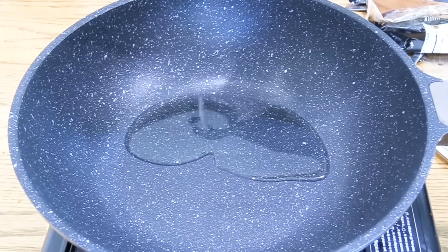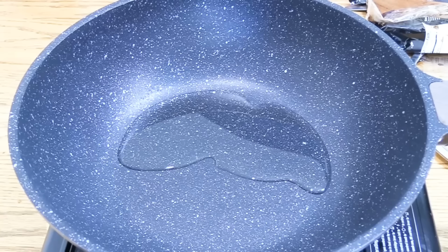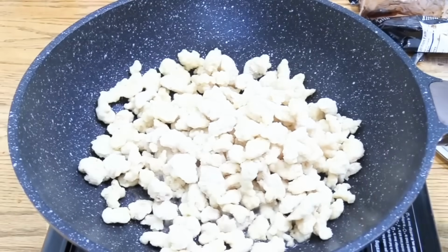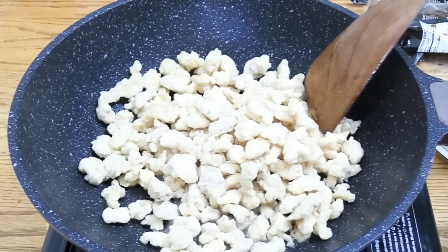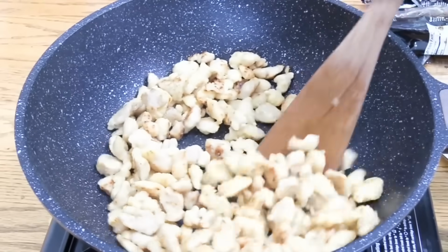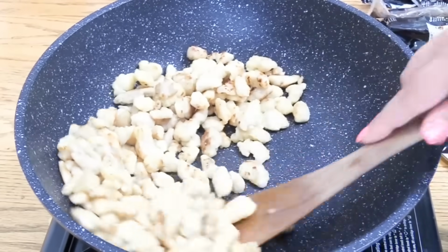Add 2 tablespoons of oil to a preheated skillet over medium-high heat, and then remove the sauce packets and add the chicken. And then stir fry for 10 minutes. After 10 minutes, the chicken is fully cooked and nice and crispy.